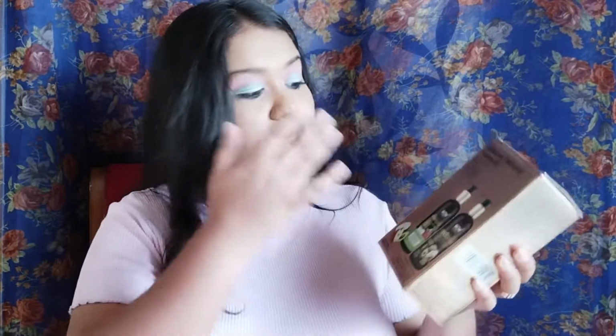Now let's start off with our first brand, and that is Wow. Now I have received a shampoo and a conditioner kit from Wow, and it is the apple cider vinegar shampoo and the coconut and avocado conditioner. Now I really love both the products. I'm not saying this because I have received it in PR or collaboration, but genuinely both the products are really good. I like the conditioner more than the shampoo though, because you kind of have to work with the shampoo a little bit.